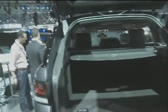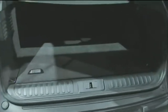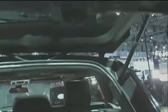So, power tailgate, very simple. You can open it from the button in the back. You can open it from a button on the dashboard or on the key fob. One touch close. Simple as could be. Convenience and luxury. Now let's take a look at number 2.